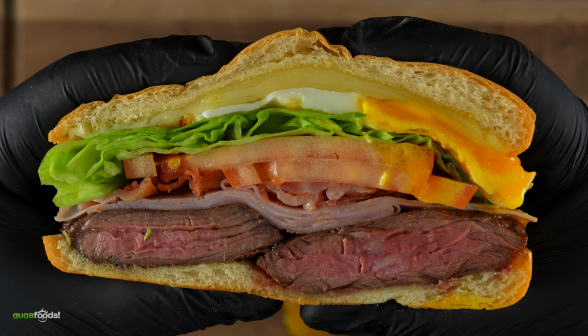Let's see what sandwich is up next. I mean, yeah, come on. You have all of the wonderful meats. I have to agree. It will go on A tier. Very, very high A tier.